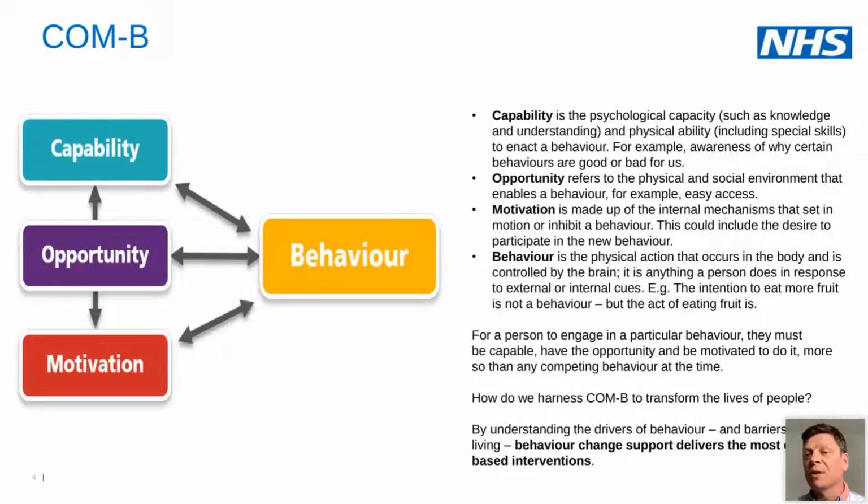So in terms of psychological capacity, what we mean is, are we aware of the issue? Are we aware of the need to change? Do we understand the case for the change, and do we know enough to be able to do it? And the physical ability is, have we acquired the skills to make the changes? Opportunity is about enablement, and have we been given the opportunity to make the change that we are hopefully capable of making? And a really common one within healthcare is access.